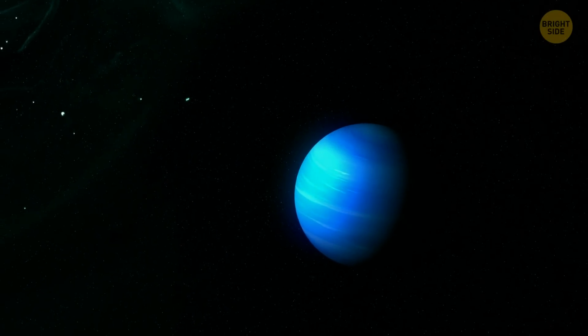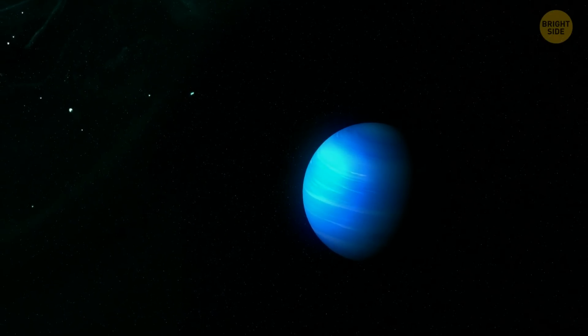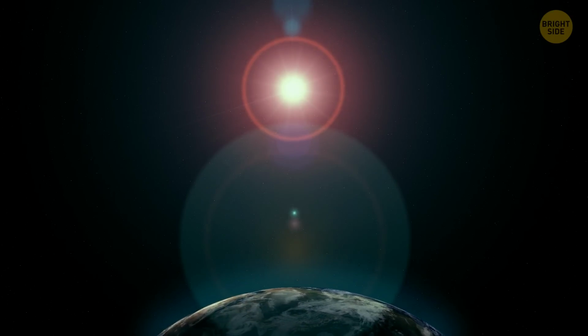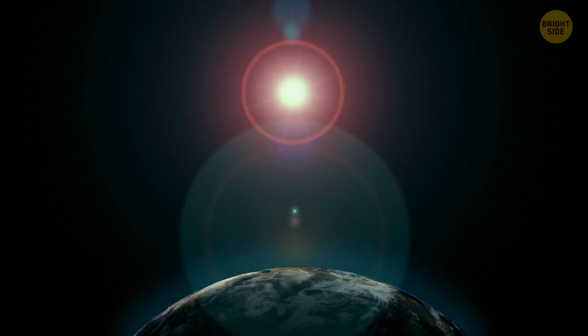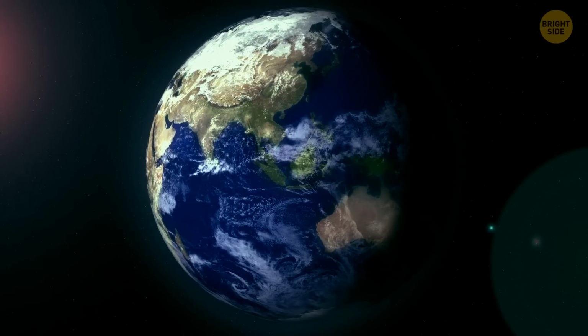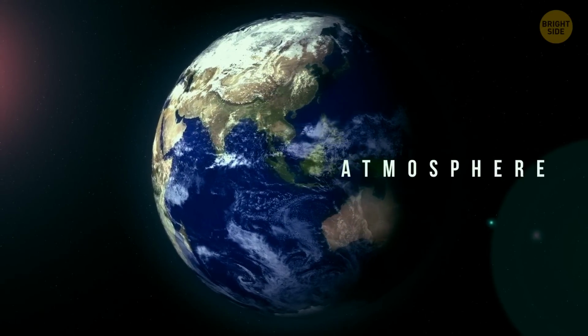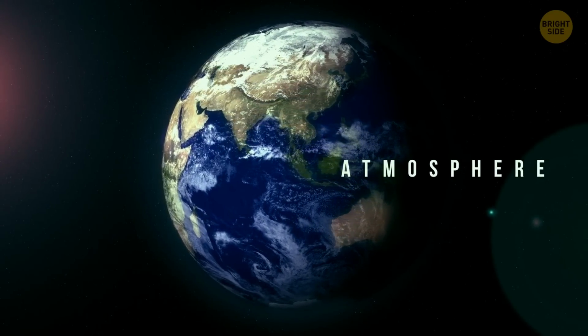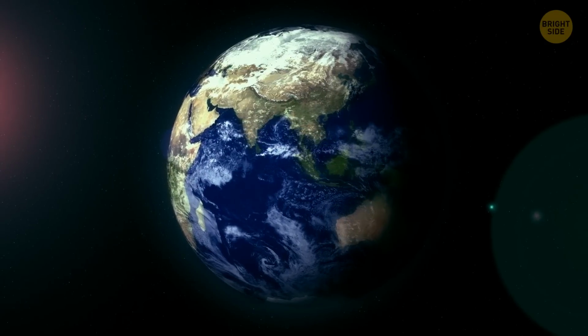So, what makes our planet so livable? And I'm not just talking about human life, I mean any living organisms, even microbes. Life requires very special conditions to exist. All living beings need some sort of food, water, and the right temperature to develop. The atmosphere is a vital element. Humans, for instance, need oxygen to breathe, and they can only survive in temperatures that aren't extremely hot or cold.